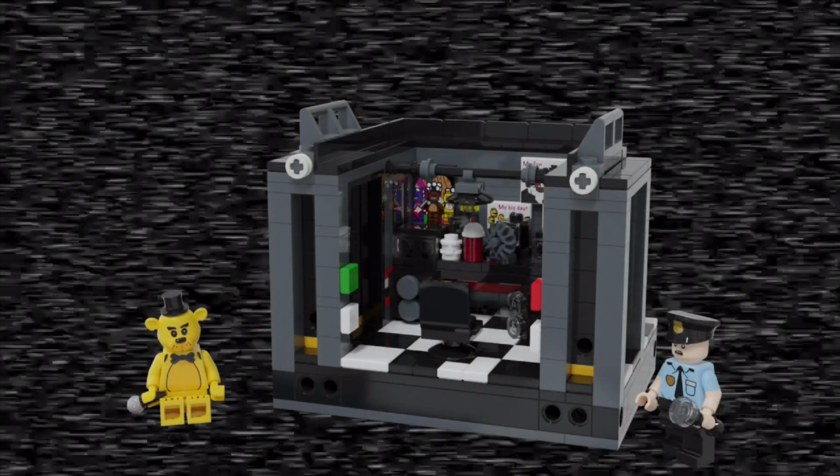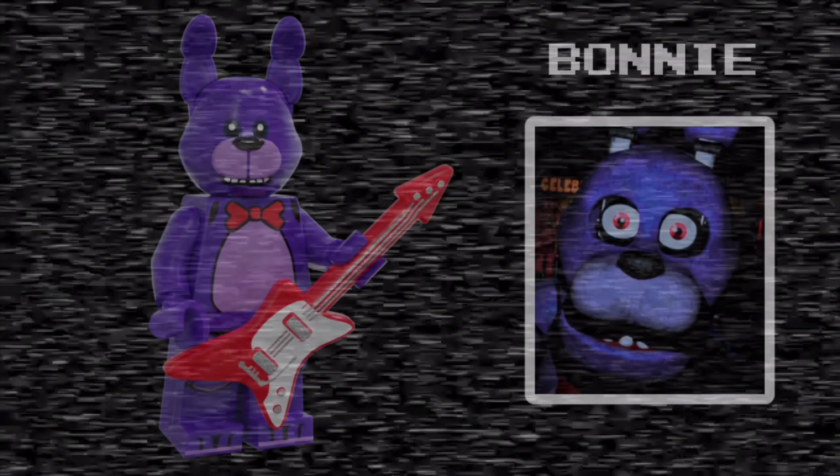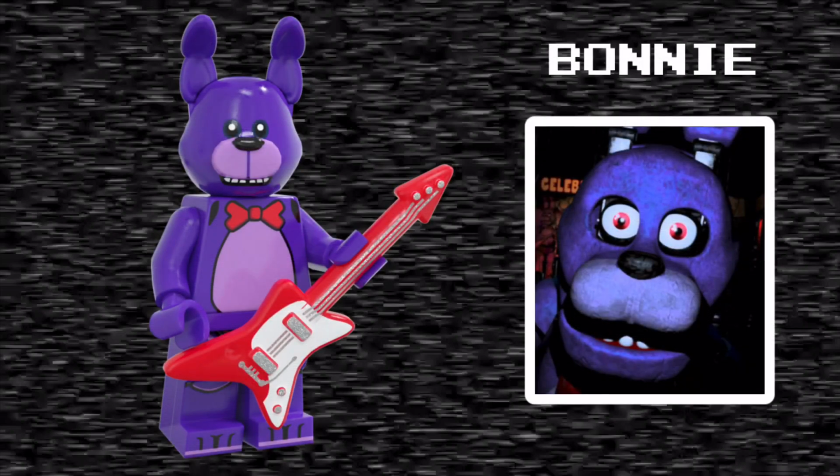Now let's go ahead and take a look at Pirate Cove and West Hall. And for the first figure of Pirate Cove and West Hall, we have Bonnie the Bunny. For me at least, Bonnie has always been the scariest character in this game, being the only character to not have eyebrows. Anyways, besides the creepiness factor of Bonnie, this Bonnie minifigure has a brand new head mold.